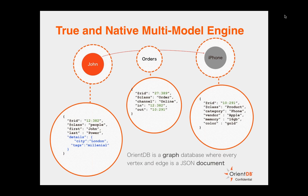But what you can do with a multimodal solution is also to attach a JSON document to every vertex and edge. So the properties of John are part of the class people. His first name is John, his last name is Power, and you can even embed a JSON document within the document that's describing John. And the same is true for the orders part, and the same is true for the iPhone part. So as you can see, the graph layer allows you to connect different types of data very, very easily. And the document interface allows you to describe every vertex and edge with sophisticated JSON documents.